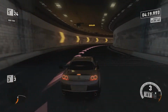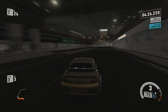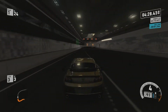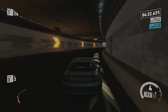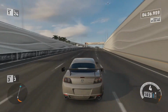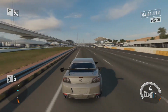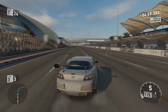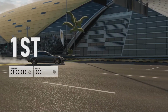So I'll just jump straight to the midway of the third lap here from the tunnel section. Way to go me, bouncing off the wall. Nothing really exciting happened, so I decided to skip it because I've shown most of the race for the first and second lap. So here we go, drifting across the line. We tried to. It didn't work out so hot.